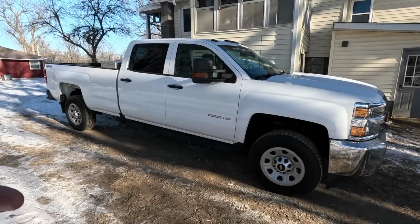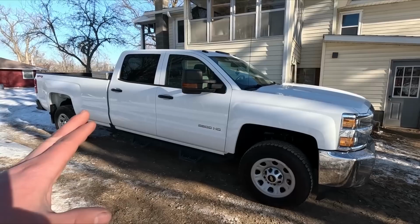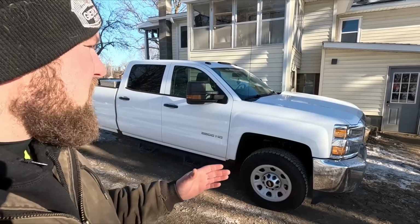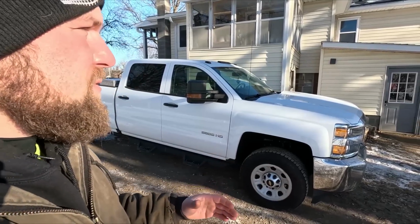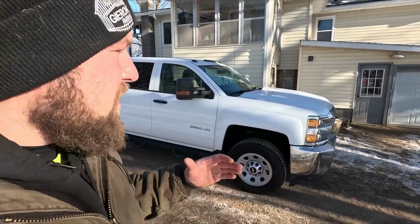I have been looking for a replacement truck for a couple months now, and I found this one just with sheer luck. So the day I went to look for a truck that I thought I was bringing home, it wasn't the one. I looked at 3 different trucks all the way up in Brainerd, Minnesota, which is about 4 or 5 hours from us here. So it was a bit of a hike, but I found a truck that I thought I'd really like.